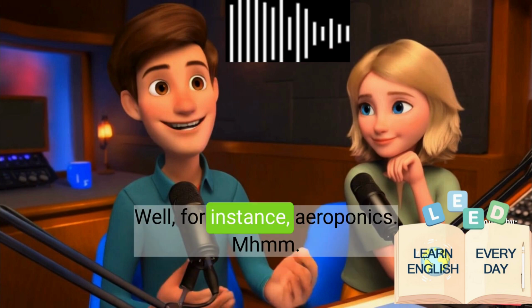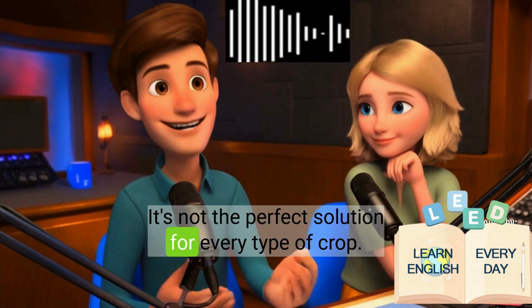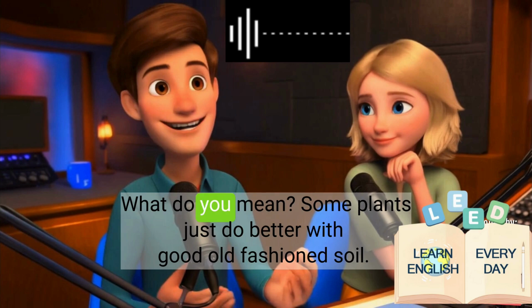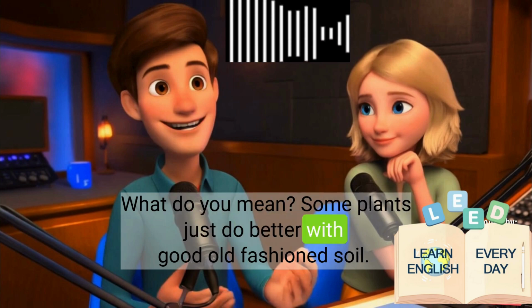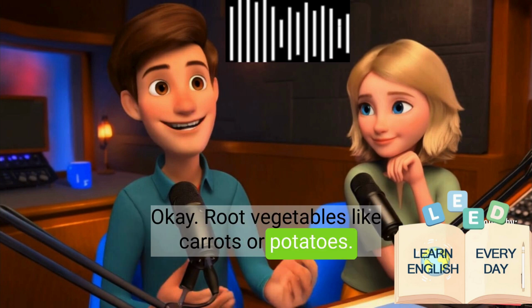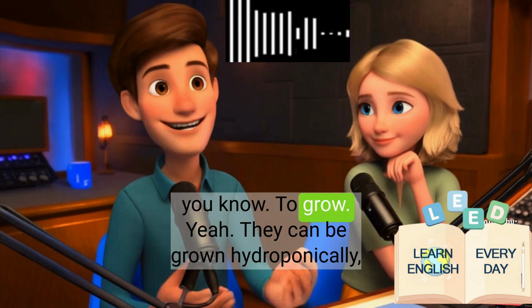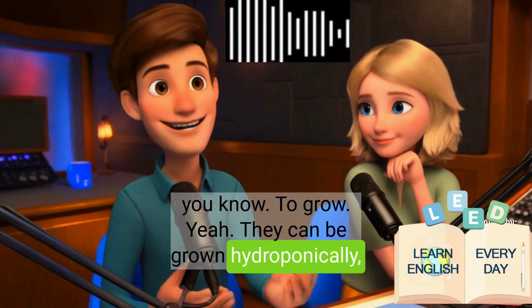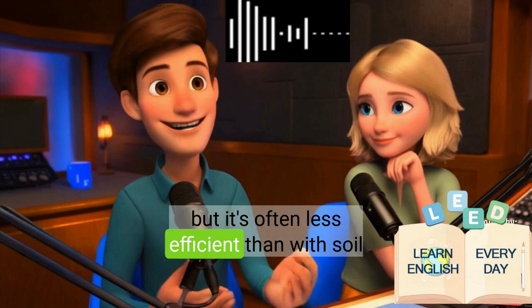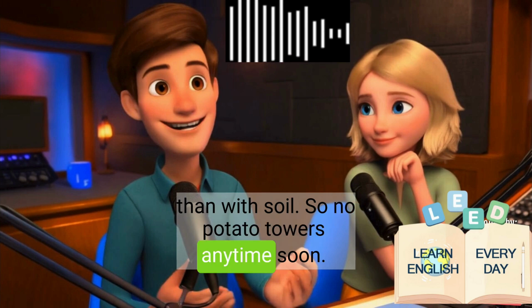Okay, so what are some of the challenges for urban farming? Well, for instance, aeroponics. It's not the perfect solution for every type of crop. What do you mean? Some plants just do better with good old-fashioned soil. Root vegetables like carrots or potatoes, they need space to spread out and grow. They can be grown hydroponically, but it's often less efficient than with soil. So no potato towers anytime soon.